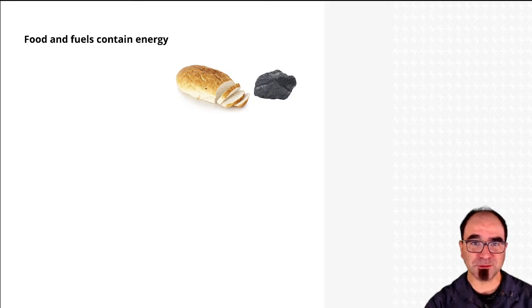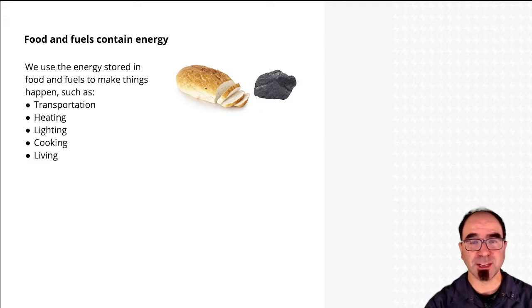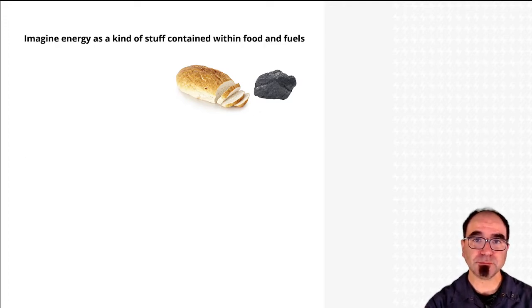Food like bread and fuels like coal contain energy. We use the energy stored in food and fuels to make things happen, such as transportation, heating, lighting, cooking, and in the case of food, living. We can imagine energy as a kind of stuff that's contained within food and fuels.